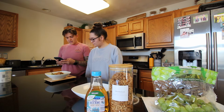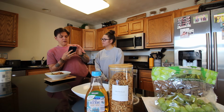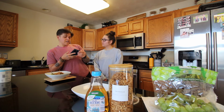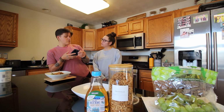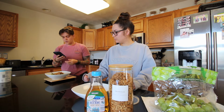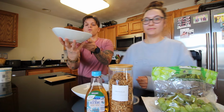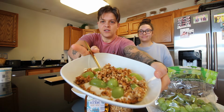So that's 18 grams. Okay, so you have about 431 calories for breakfast. Including my coffee? No, not including the coffee. There's like 29 grams of protein in that. So you're getting a good source of protein at least with this yogurt. We're gonna remake this yogurt bowl here.